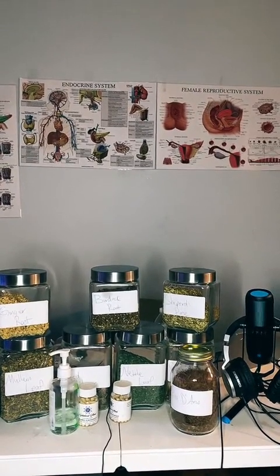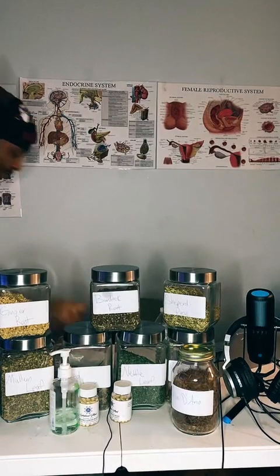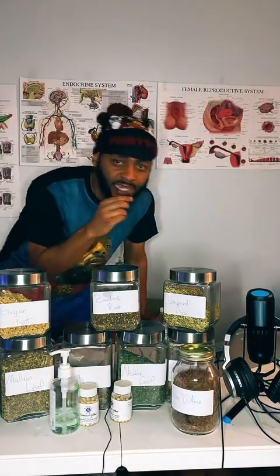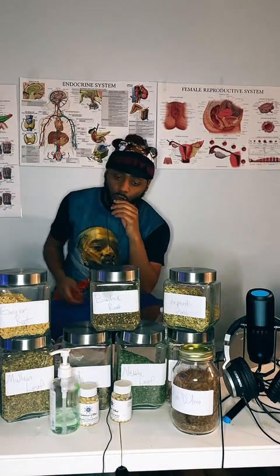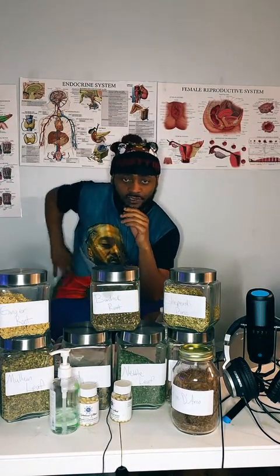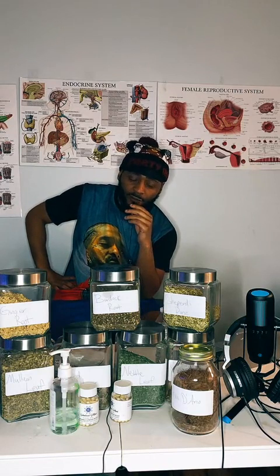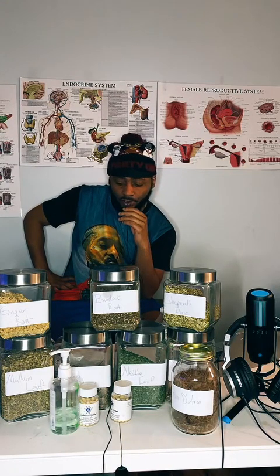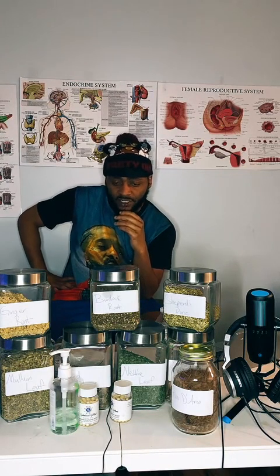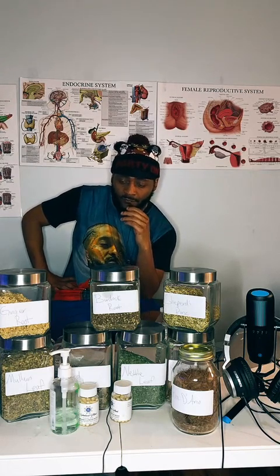He said, don't sea moss take oxygen from the body. No. Sea moss does not take oxygen from the body. Sea moss removes excess mucus. Sea moss gives you energy. Okay, if you take it enough, sea moss can boost your stamina. It can boost your sexual stamina. It helps with your hair growth.